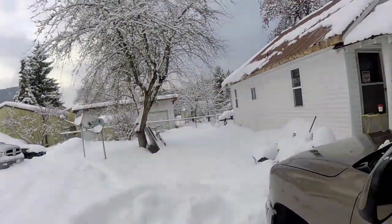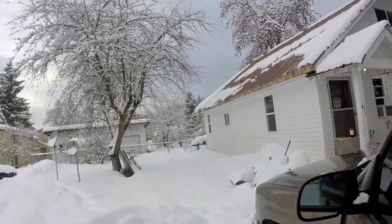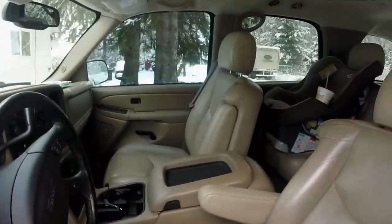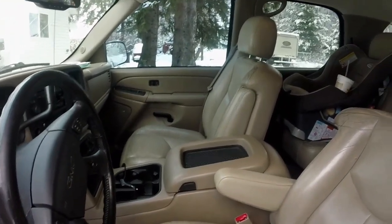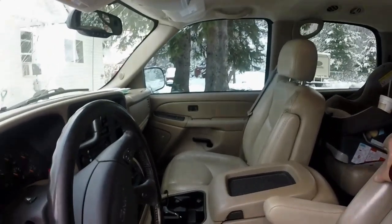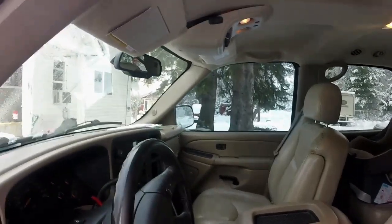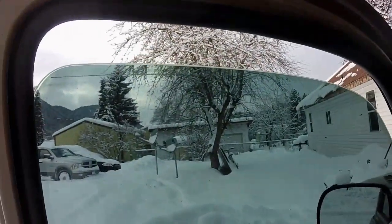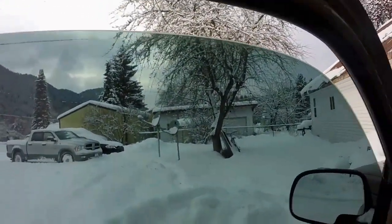But yeah, pretty deep. I like to see this seat I got to fix. It's only about 150 bucks for the new cover, which ain't bad. I might have to get new foam for it too. But yeah, I'll replace these seat covers eventually. I'll fix this one up before I fix my Dodge up.